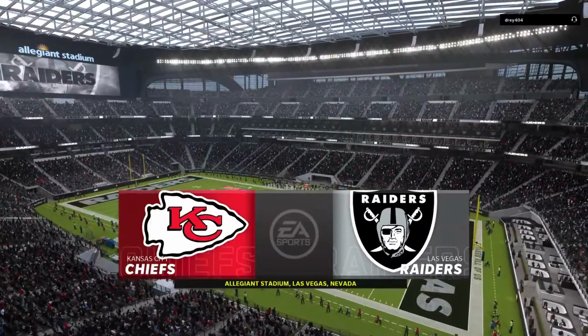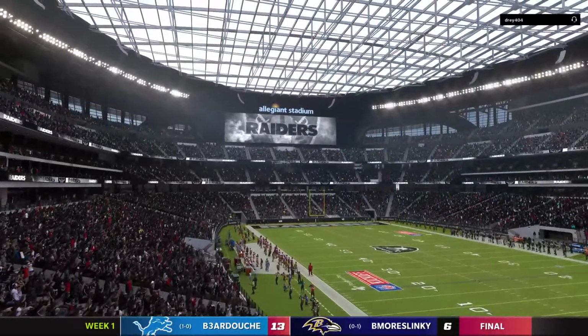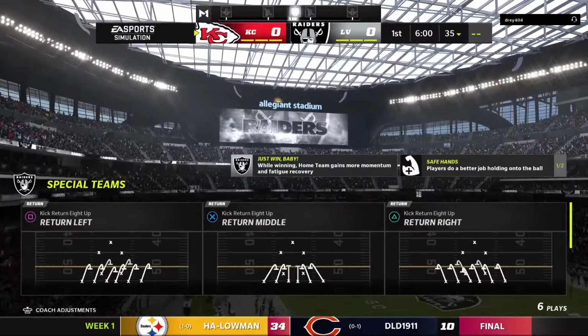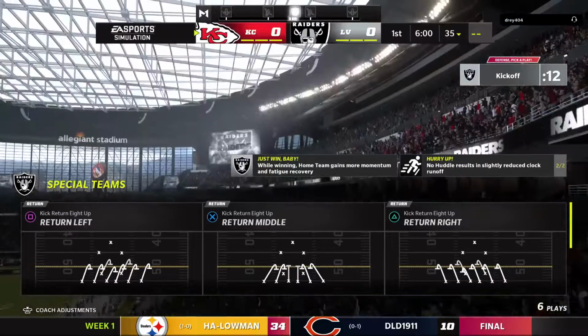EA Sports coverage of the NFL brings us to Las Vegas, Nevada. The atmosphere here, electric. No matter the venue, the home folks love their silver and black. They are fired up as their Raiders get set to face off with the Kansas City Chiefs.